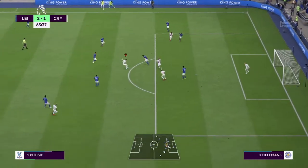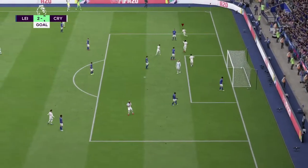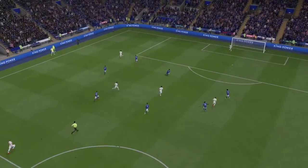He cuts back though this time, plays it into Pulisic, who somehow plays the ball through to Modric, and he slots it lovely into that bottom corner, and that is 2-2. We're back in the game. Modric even licks his lips just to let us know how much he loves this game.